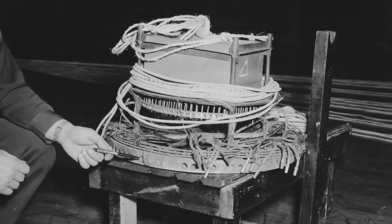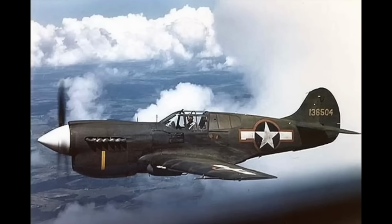The US 4th Air Force gathered fighter aircraft to shoot down the balloons before they could release their payloads, and many were downed over the Aleutian Islands before they could reach their targets as they sank to lower altitudes. One was shot down over Oregon.